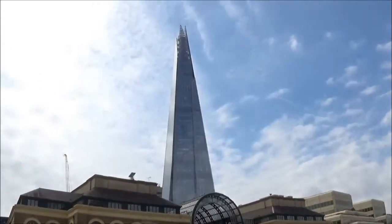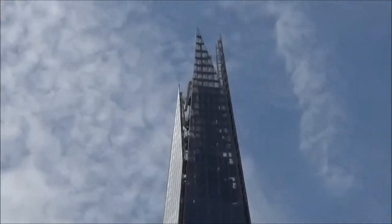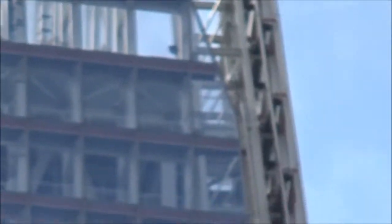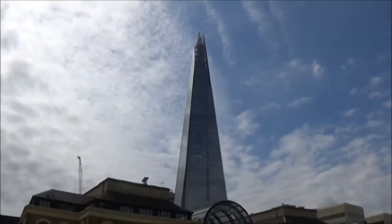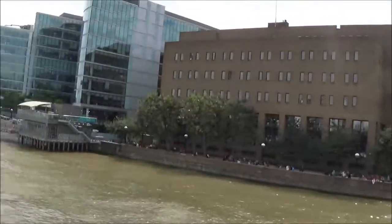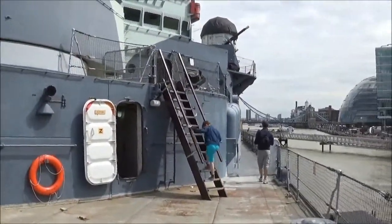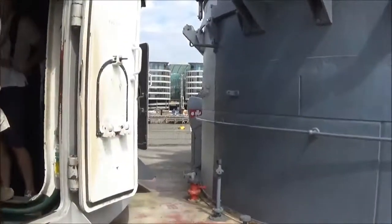Oh, there's the Shard there. Cost 25 quid to go up there, if you want to check the view out on that, apparently. 25 nicker to go all the way up to the top of it. Oh, sorry. I stubbed my toe on something, I thought I was going to fall over for a second. Ooh, hey, you can actually go inside it, I think.